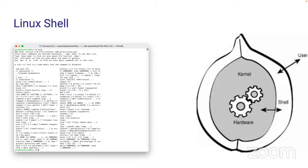The Linux shell is a special application which provides an interface to the user to access and control the OS. It's named a shell because it's the layer outside the kernel. It accepts human-readable commands from the user and converts them into something that the kernel can understand. You normally access it through the command line interface. In Linux and Mac OS, you use a program called Terminal. In Windows, it's the command prompt.